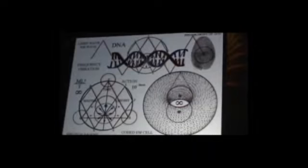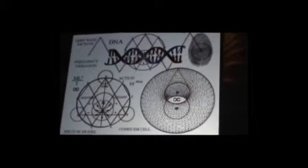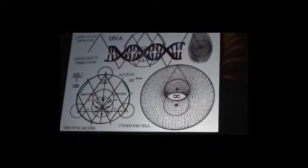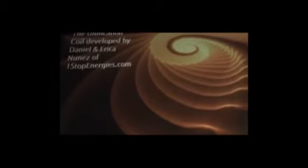The photon model, again, this is very important for understanding what's going on. This is like a toroidal vortex in a magnetic field. This is what's happening. And we'll also have the unification coil developed by Daniel and Erica Nunez of onestop.energies.com. Highly recommend you look at that online. The path of least resistance is the path of the vortex. So you're not expending energy, the vortex does it for you.